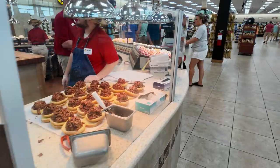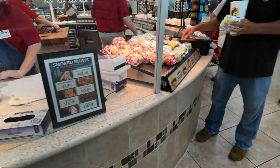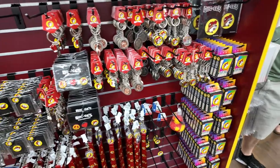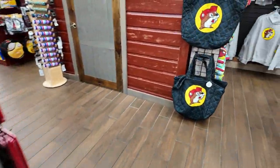But this place is unlike any other gas station I've ever been to. Surprisingly, we left without actually buying anything. We didn't even get gas. We literally just made this stop to make this stop. So that was a lot of fun. And once we got back in the car, we just kept driving.